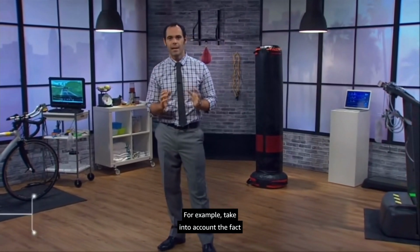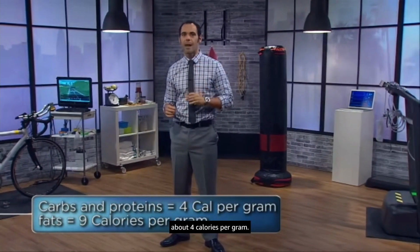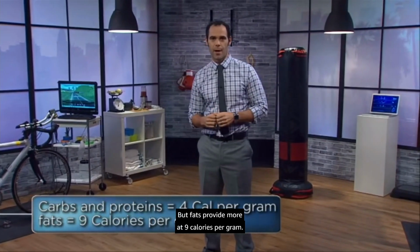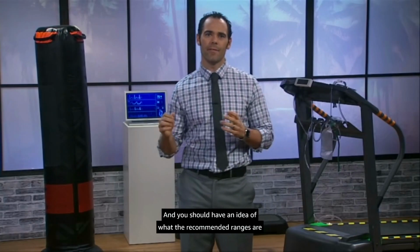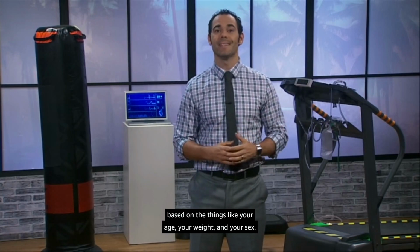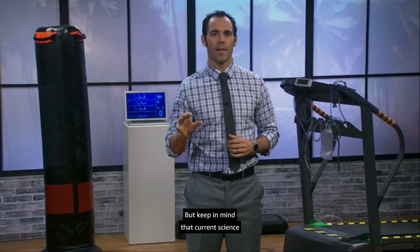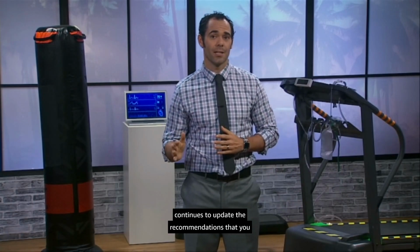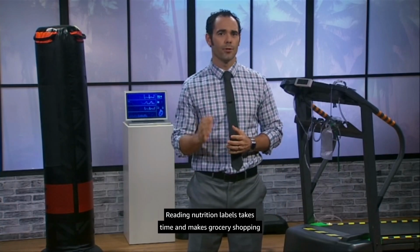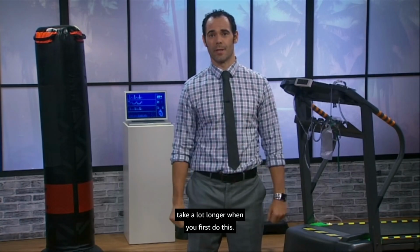For example, take into account the fact that carbohydrates and proteins each provide about 4 calories per gram, but fats provide more at 9 calories per gram. And you should have an idea of what the recommended ranges are for you to try and eat of each nutrient based on things like your age, your weight, and your sex. But keep in mind that current science continues to update the recommendations that you should follow. And it may take some getting used to. Reading nutrition labels takes time and makes grocery shopping take a lot longer when you first do this.